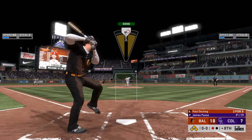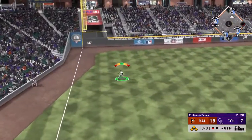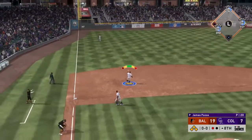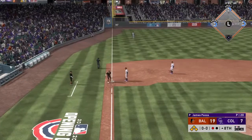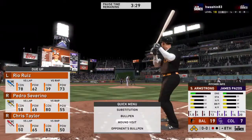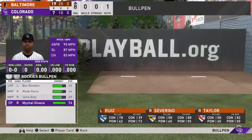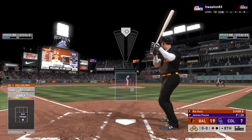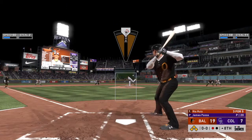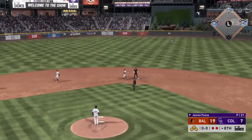To the plate now, Paul DeYoung. He swings and lines it to left, and that's in there. Base hit. 1 run scores. Now time is called here as we'll get a trip to the mound. Into the box now, Rio Ruiz. Swing and a liner, but gloved by the third baseman for the out.